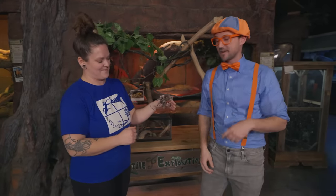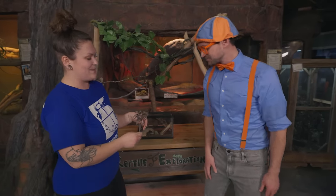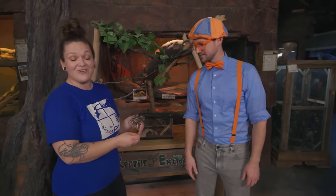And does she spin a web? She does. So you'll notice she's using her hooks to hold on right now while I tip her. Her spinnerets that she uses to spin webs are on the back. Those 2 little black appendages that look kind of like fingers. And what does she eat? She eats bugs. So she likes crickets and cockroaches. Wow, she is so cool.